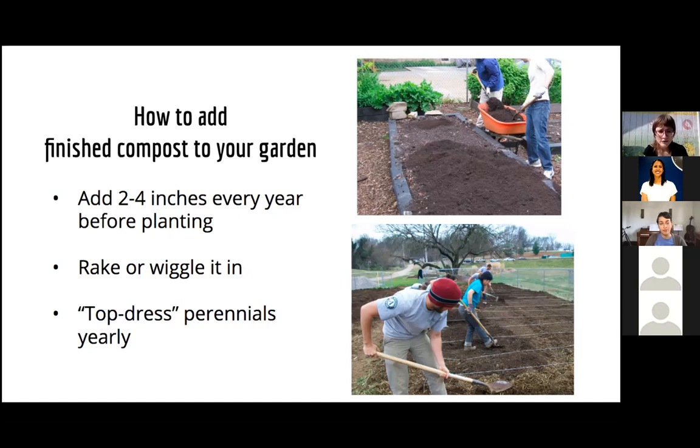And for perennials, if y'all don't know what a perennial is, that's a plant that will survive 3 years or longer. So we can think of trees and bushes, or for vegetables, asparagus, or maybe your herb beds. You'll want to top dress. That means just add a layer of compost about 2 inches each year to that perennial bed. Those are things you won't be taking up. You'll just add more nutrients each year because they'll need it.